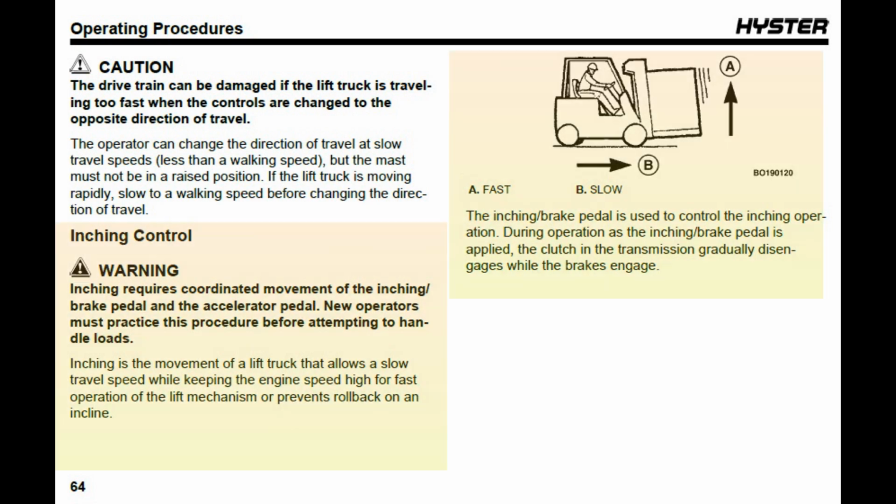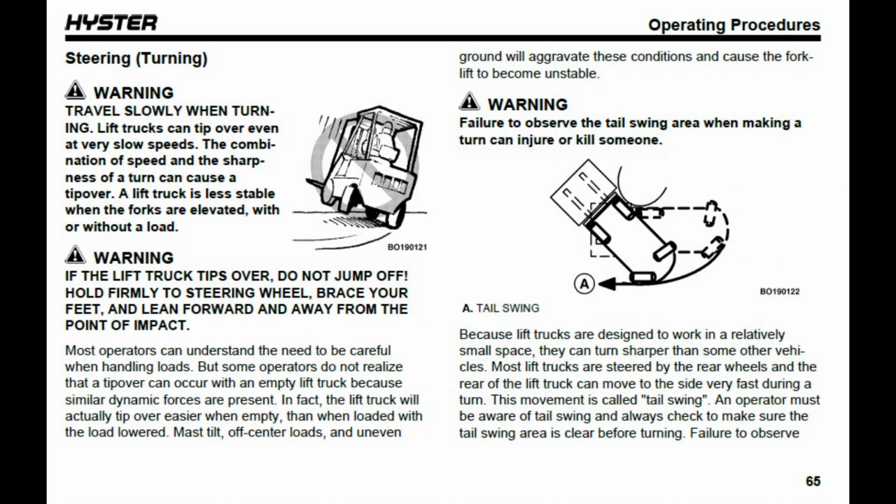Control your speed, control what you're doing. Down here, inching is the movement of a lift truck that allows a slow travel speed while keeping the engine speed high for fast operation of the lift mechanism and prevents rollback on an incline. This is specifically if you're waiting on something and you need to keep inching it, revving it almost, in order to keep the engine moving. But again, control your speed if you have to do anything like this. Control your speed, and you've got a big butt.